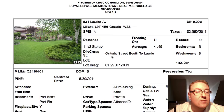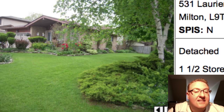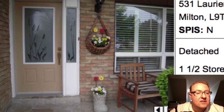So 531 Laurier is at 549, and there's something missing with this listing. I'll show you that too. 61.99 by 120, huge piece of land, really, really nice. So you've got 3 bedrooms. I mean, the outside is just beautiful.